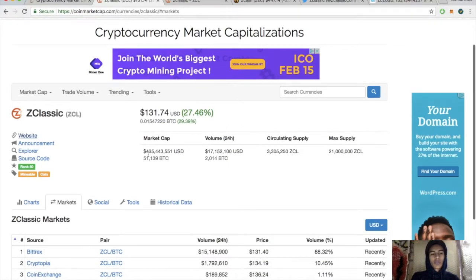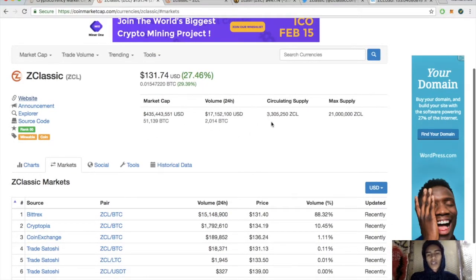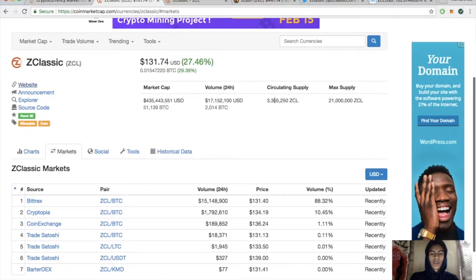Market cap is super low, 435 million. Today's volume 17 million. Circulating supply 3.3 million. Total supply, or max supply, sorry, 21 million. So the value of this coin is going to shoot up ridiculously high, guys, trust me.